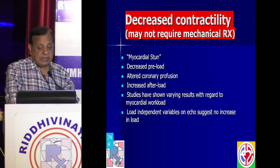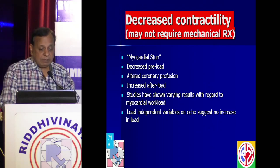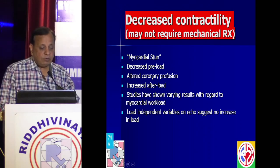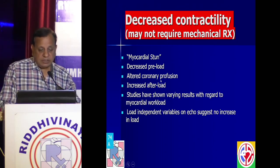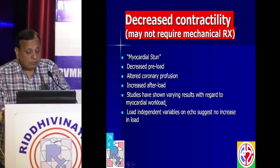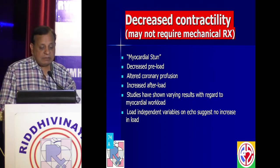Decreased LV contractility, as you said, is the same thing as cardiac stunning and may not require a mechanical treatment, but you can help this cardiac stunning with decreased preload, improving the coronary perfusion, and decreasing the afterload. They have shown that with regard to the workload on the heart or increased left ventricular wall stress, this cardiac stunning is not directly related. It has got a chemical mechanism inside the myofibrils. So even doing all these things may not help in cardiac stunning. It is a time-dependent mechanism which would improve.